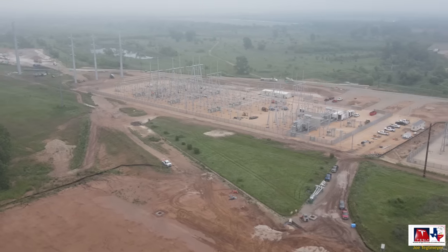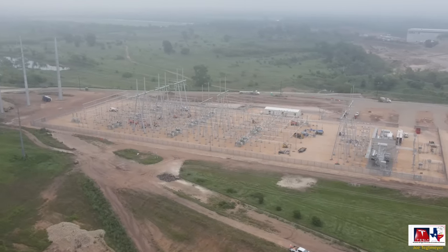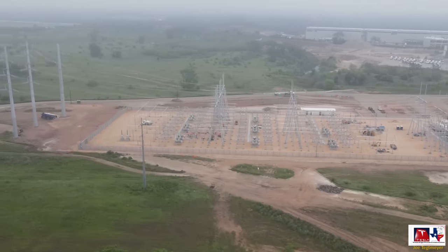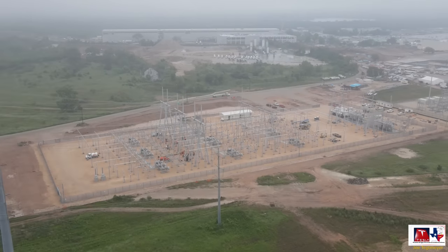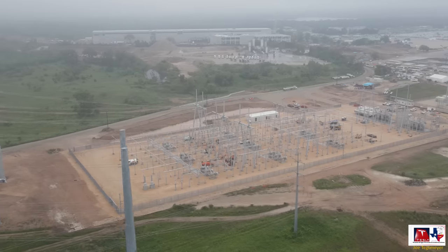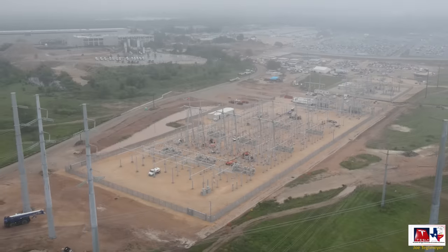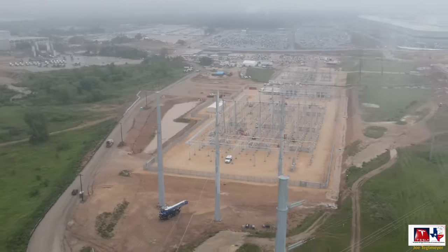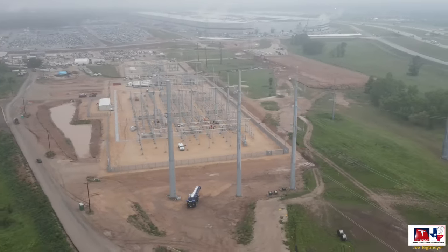As we continue to climb and prepare to go over the power lines, this is a good view from this vantage point of how this electrical switchyard looks. The perimeter fence appears to be completed, and that indicates that power can be applied to the electrical switchyard, which is a great milestone. We also see much of the high tension wires have been routed from these new steel power poles over to the electrical switchyard, which is a great sign as well.